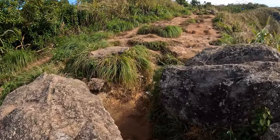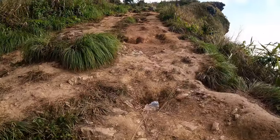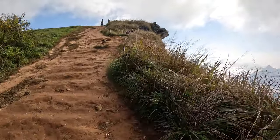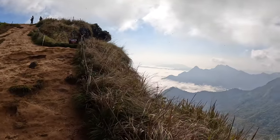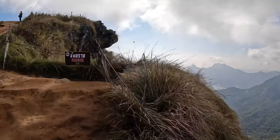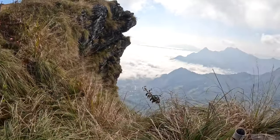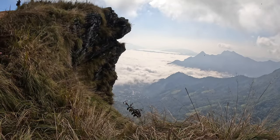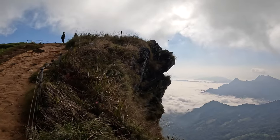Okay, probably through these rocks here. And here. Okay, now continue the final meters. Okay. Of course, there is a danger sign here. Because of this, oh my God, so beautiful. And this is where we are going. That's the top.